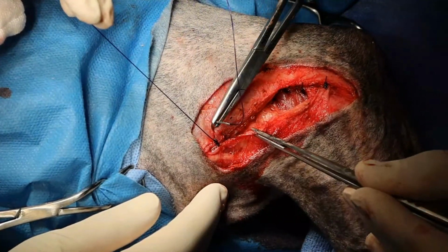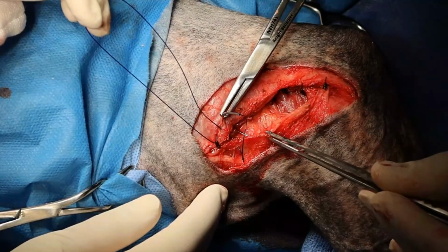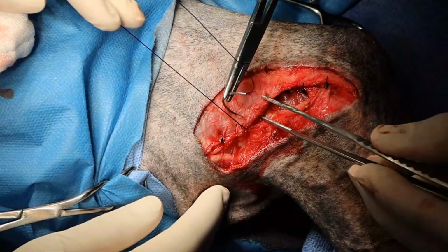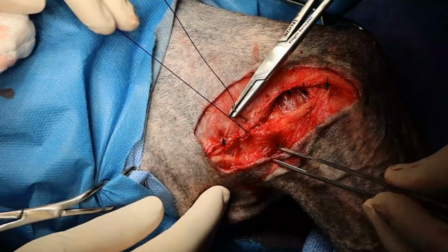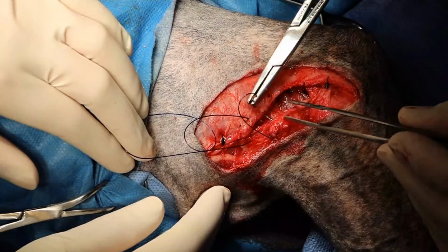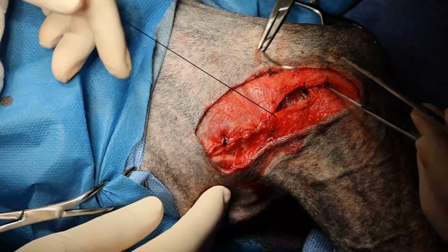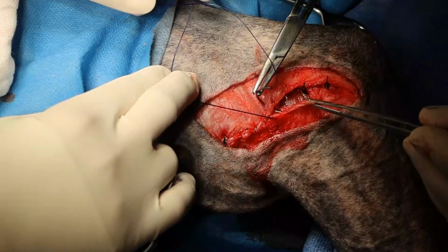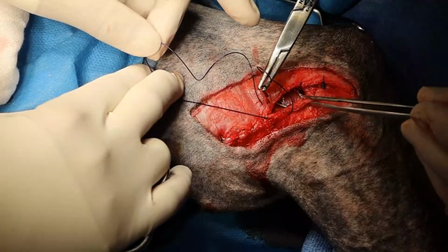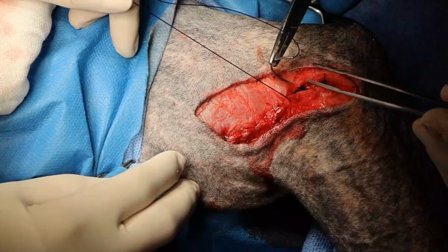Now I've got an FHO, femoral head and neck ostectomy, in a little dog with probably a proximal femoral neck fracture that I'm going to live stream next this afternoon. So that should be in the next kind of hour or two, I would imagine. Can I get some 2-0 PDS on a cutting needle, please?